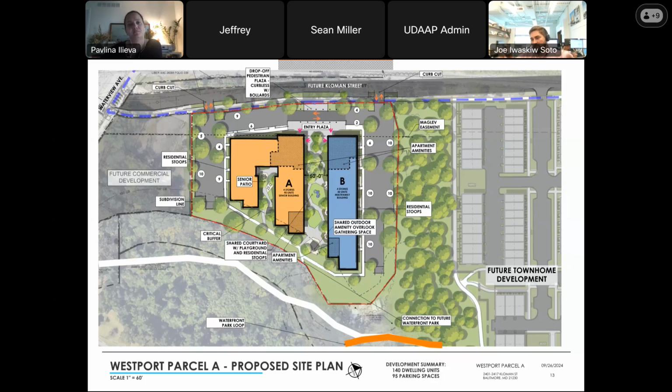And then we have the parking pushed to the sides, so that it doesn't get in the way of Cloman Street into the buildings and from the buildings towards the waterfront. So we tried to have those pushed to the sides. We do have some parking up front, but that parking is mainly parallel parking, so it's thinning up the road to the north of building A and B. And then we also are calling for some residential stoops, both on the side toward the parking lot and the sides towards the plaza. And we really want to create an active living environment.